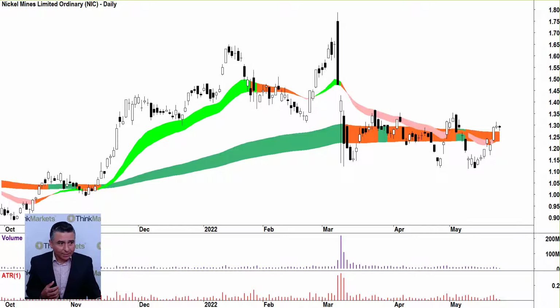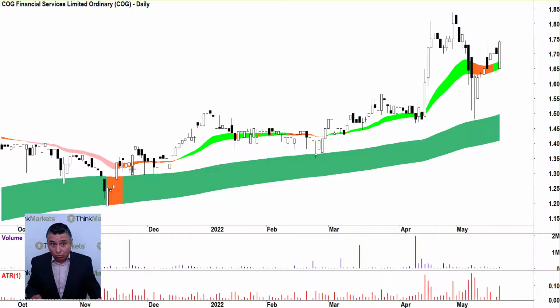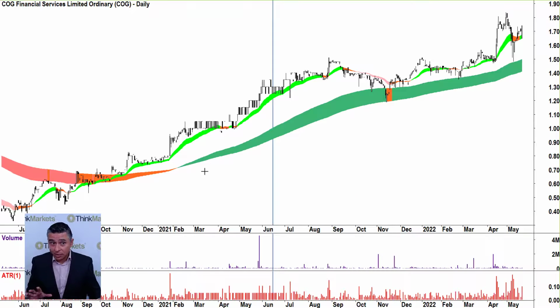For Anthony, King has got COG, which looks pretty good. No complaints there. Happy to go a hold on that one. Candles are looking good. Is this species ending? No, I don't think so. I don't think there's anything too sinister in there. So happy to go hold. Maybe not enough in it to call it a buy just yet.